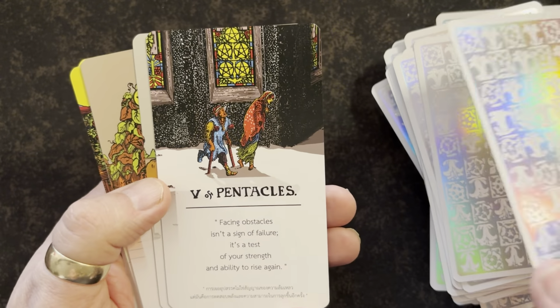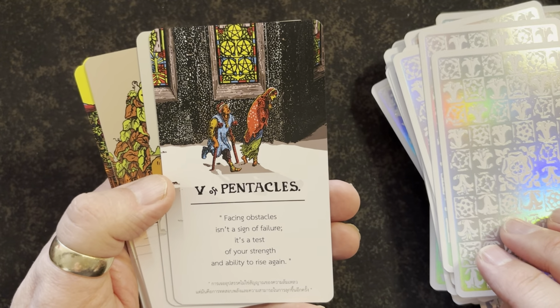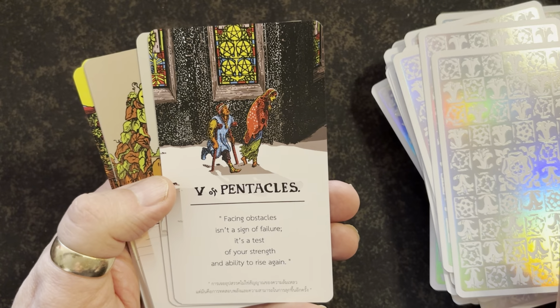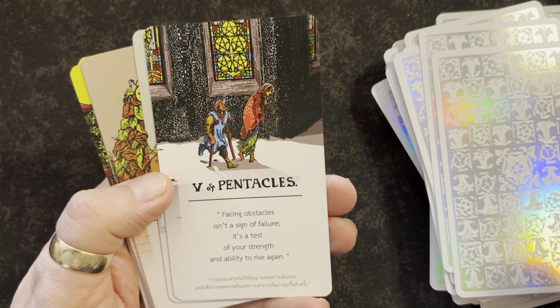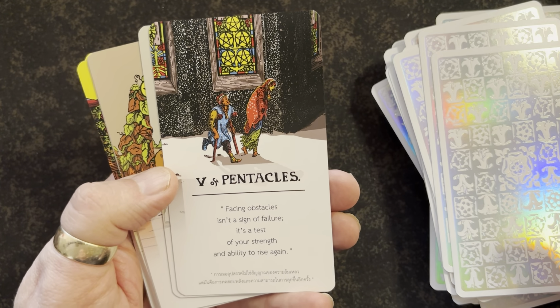I'll stop on the 5. Facing obstacles isn't a sign of failure, it's a test of your strength and ability to rise again.